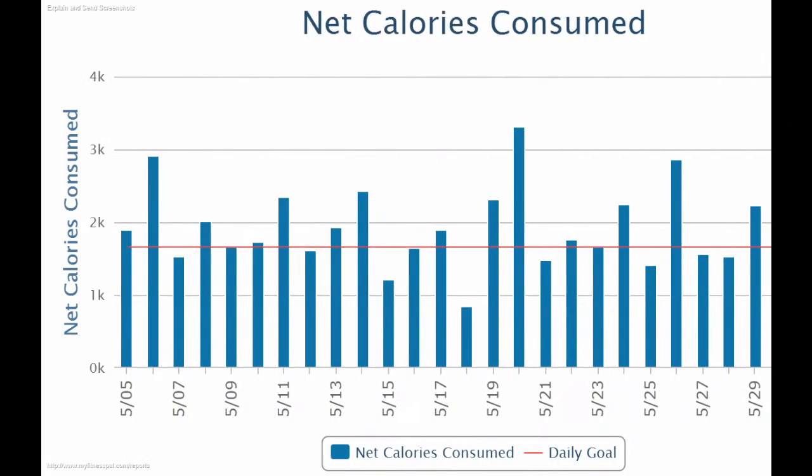So happy with that. It's not like an enormous weight loss or something like that, but it's not supposed to be. As you can see on my calories here, I'm averaging about 1800 calories or something like that. That should give me like half a kilo every week or something like that. So all in all, I'm happy with the progress.